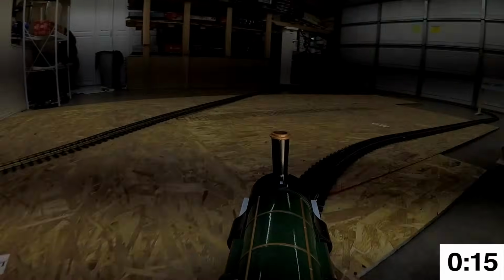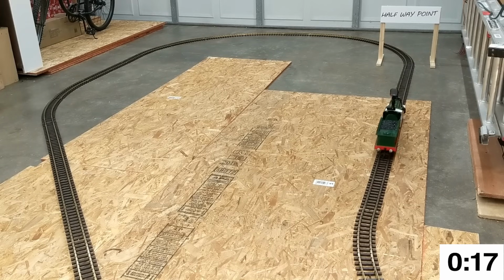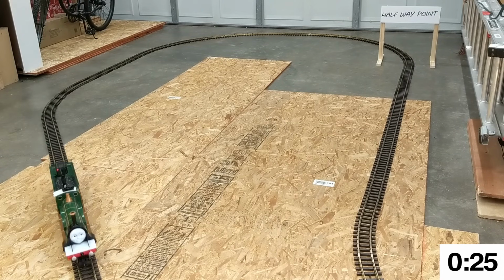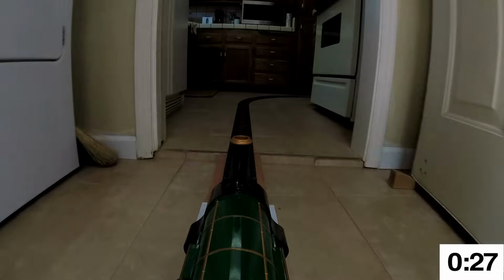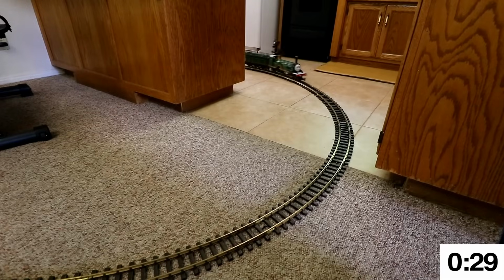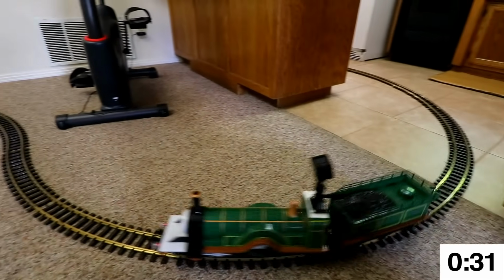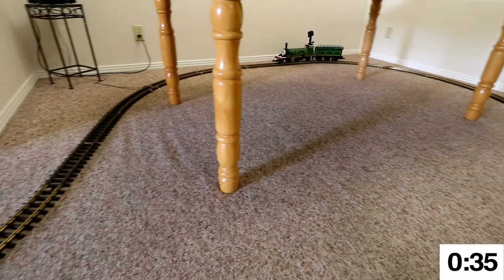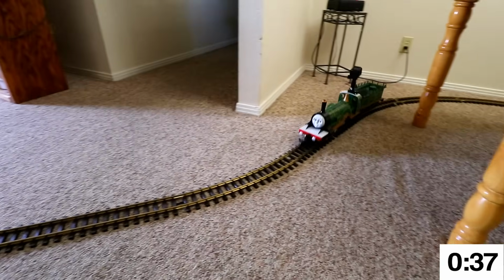Toby's time at the half was 17 seconds. Oh, that's too bad. It was 18 for Emily. So it looks like she's on track to miss Toby's record by about 2 or 3 seconds. It's still a great run by Emily, but it's just not going to be enough to beat Toby. She's certainly way better looking than Toby. Let's see what her time at the finish will be.